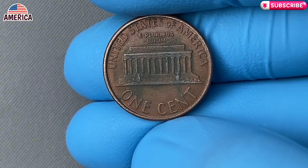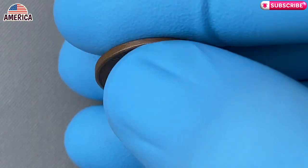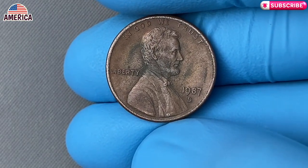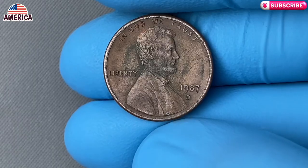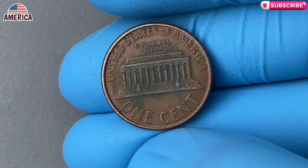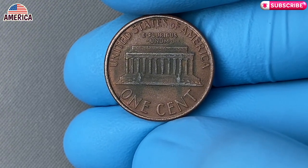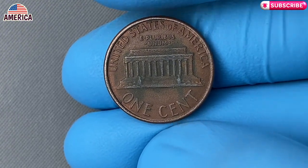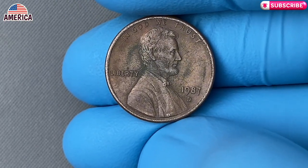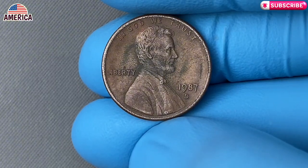For example, the 1987 double die penny can often be spotted by looking at the letters of Liberty. If you look closely, you'll notice a subtle double image in the letters, especially the L and I, which gives away the error. The more pronounced and clear the doubling is, the more valuable the coin becomes. These double die errors are highly sought after by collectors because they're not only rare, but also serve as a unique example of a minting mistake that happened during production.